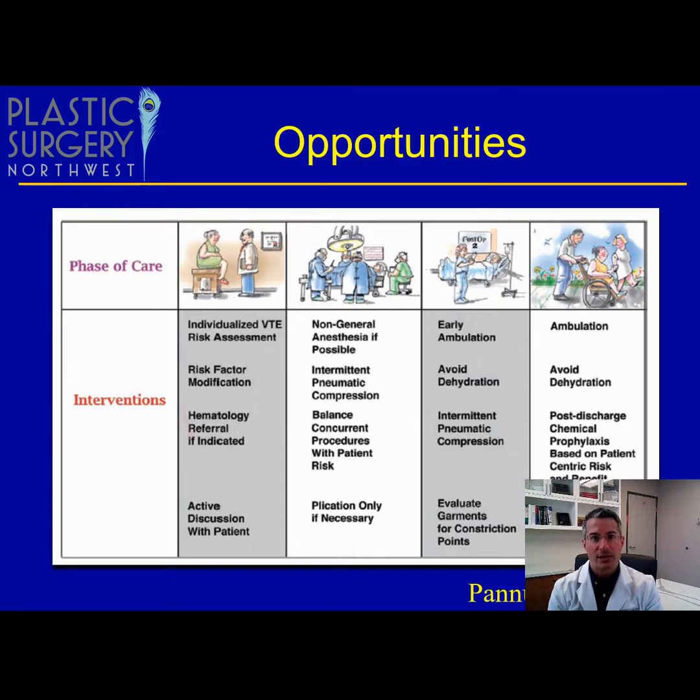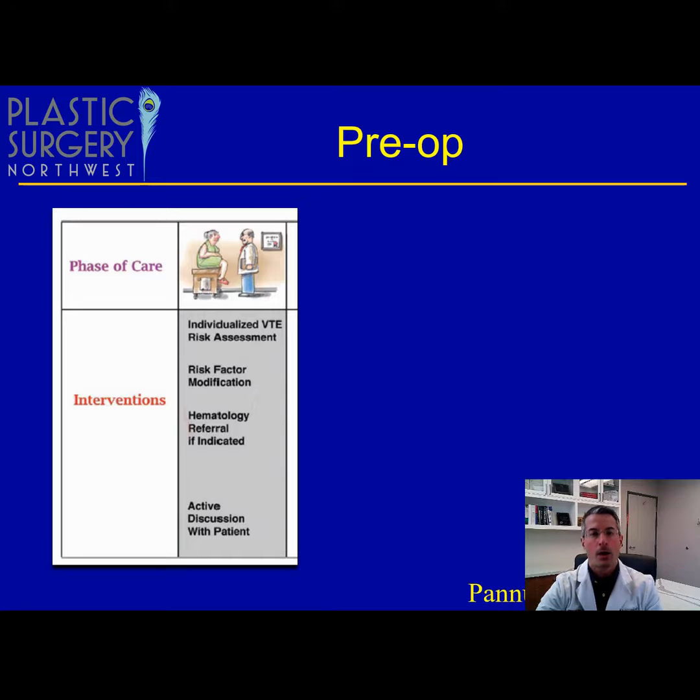My central point today is that there are multiple opportunities, and I will keep coming back to the CME article from the ASJ in 2019. There are multiple opportunities in your patient's care pathway to identify, modify, but unfortunately probably never completely eliminate risk for venous thromboembolism. In the preoperative setting, I think that there are many things that you can do, and these are concepts and ideas that you can incorporate at your initial meeting with that patient.